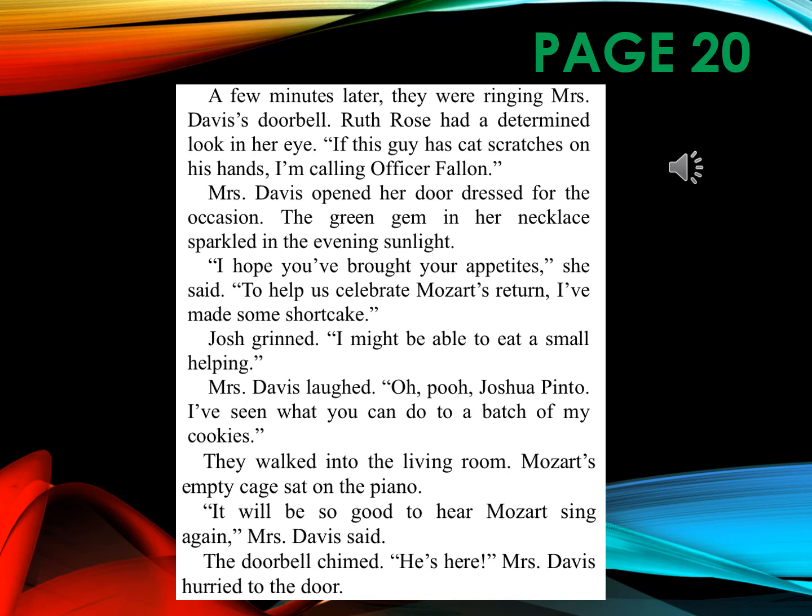"If this guy has cat scratches on his hands, I'm calling Officer Fallon." Miss Davis opened her door, dressed for the occasion. The green gem in her necklace sparkled in the evening sunlight. "I hope you've brought your appetite," she said. "To help us celebrate Mozart's return, I've made some shortcake." Josh grinned. "I might be able to eat a small helping." Miss Davis laughed. "Oh, pooh, Joshua Pinto. I've seen what you can do to a batch of my cookies."